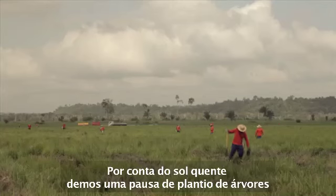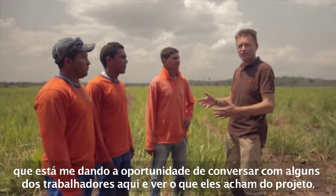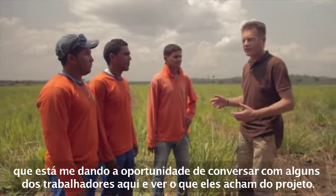On account of the blazing hot sun, we've taken a break from tree planting, which is giving me an opportunity to catch up with some of the workers here and see what they think of the project.